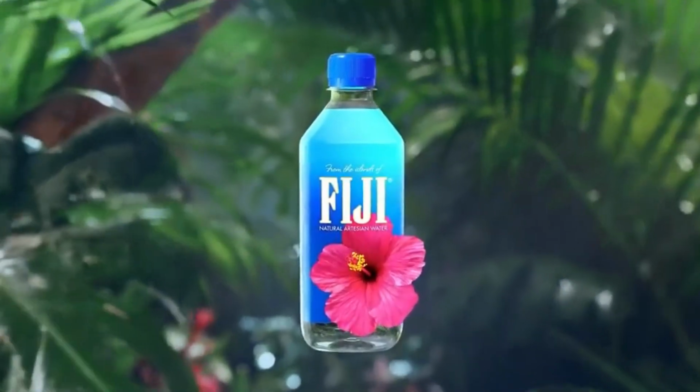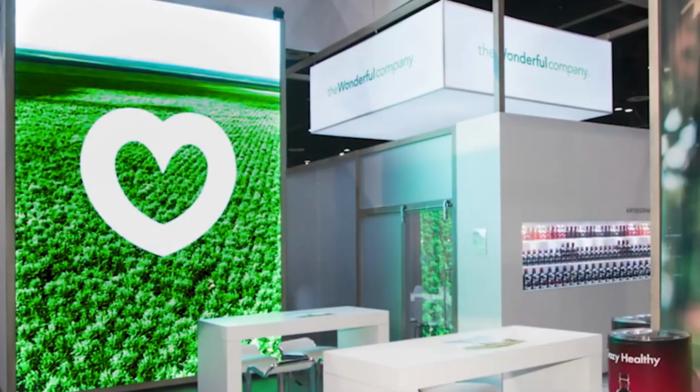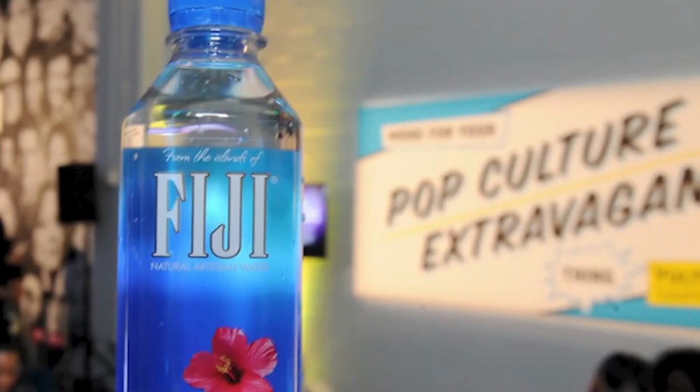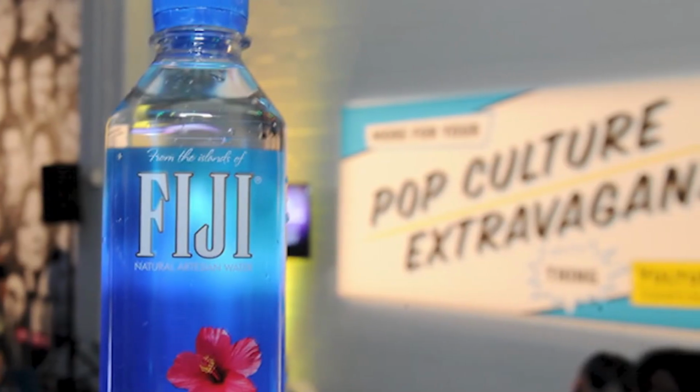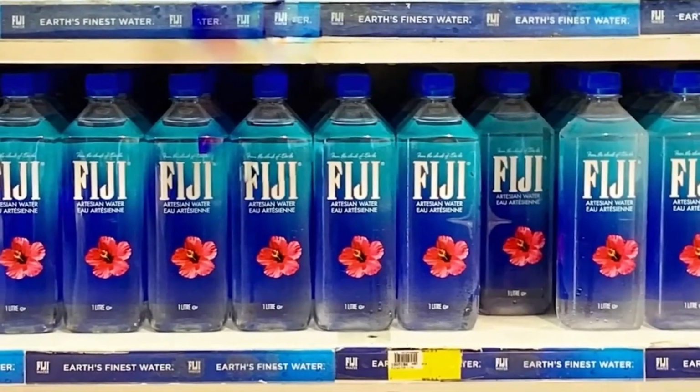Fiji Water, marketed as pristine artesian water, also ran into safety issues in 2024 when certain 500 ml lots were voluntarily recalled due to elevated levels of manganese and the presence of bacteria in testing, causing the FDA to call this a Class 3 event. This means that the health consequences might have been unlikely, but it's still unsafe.